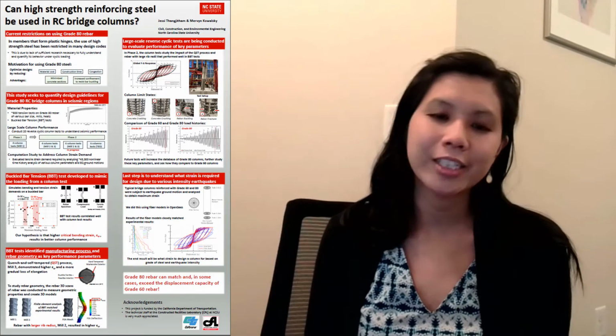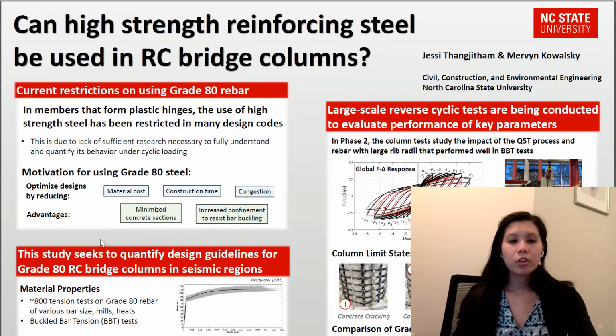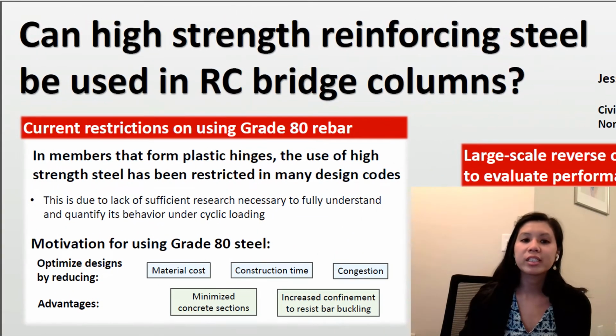My name is Jessie Thindertum, and I'm currently a third-year PhD student at NC State. The research question that I'm exploring is if we can use high-strength reinforcing steel in reinforced concrete bridge columns.